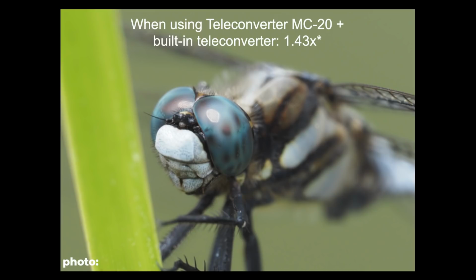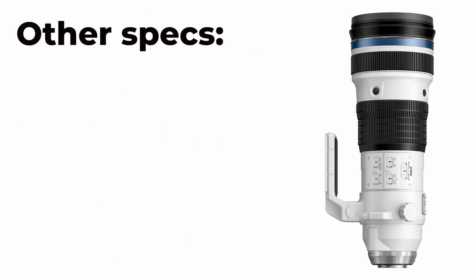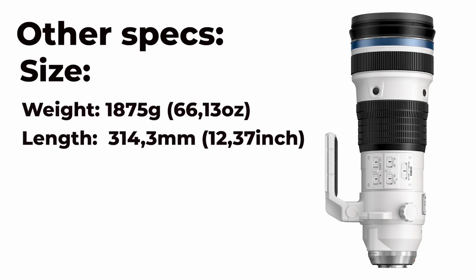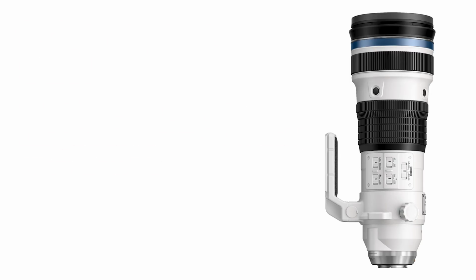And the 1.3 meters is also with all the extenders, the built-in extender plus the MC20. So you have a 2000mm lens with the closest focusing distance of 1.3 meters. That's also pretty great. And here are some other specs. Size of the lens: the weight is 1875 grams, the length is 314.3 millimeters, and the filter size is 95 millimeters.